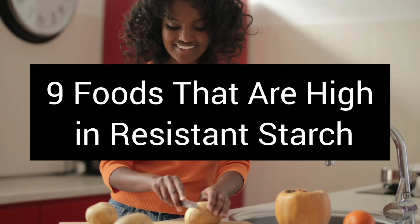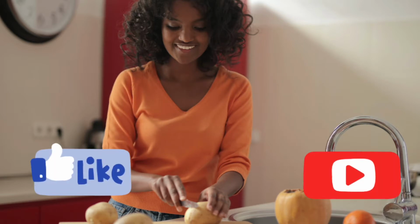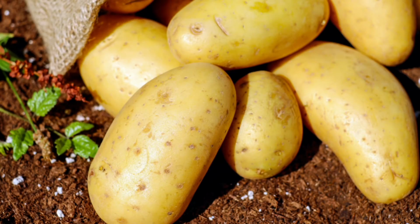9 foods that are high in resistant starch. Most of the carbs you consume, such as those in grains, pasta, and potatoes, are starches. Some types of starch are resistant to digestion, hence the term resistant starch. However, only a few foods contain high amounts of resistant starch. Furthermore, the resistant starch in foods is often destroyed during cooking.